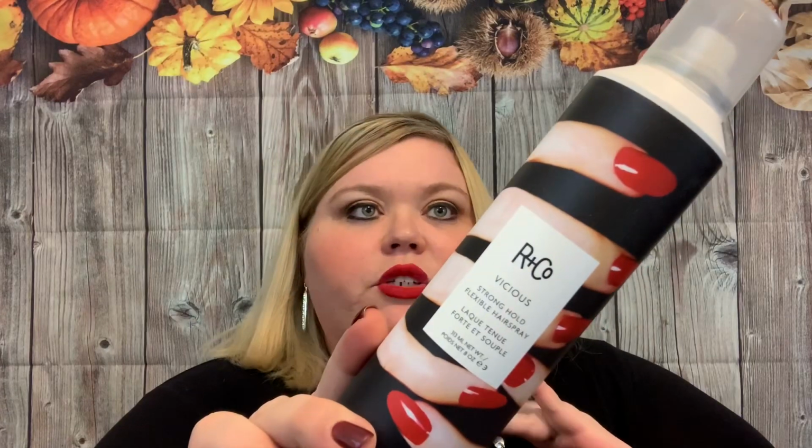Then I got the R&Co, is it Vicious? Stronghold Flexible Hairspray. I'm not sure if Vicious is the right name, I don't know, but I got that. Love a good hairspray.